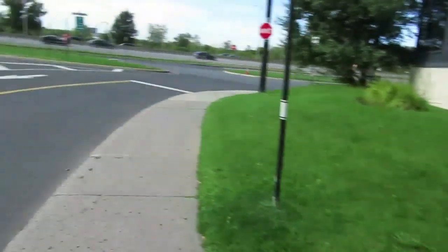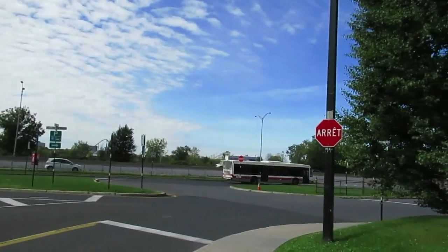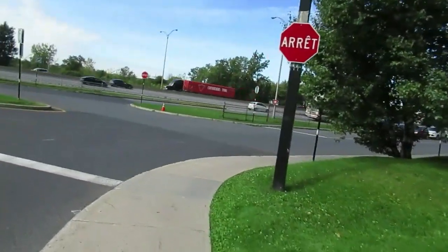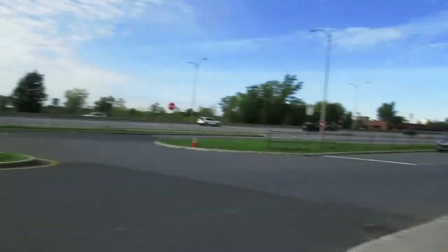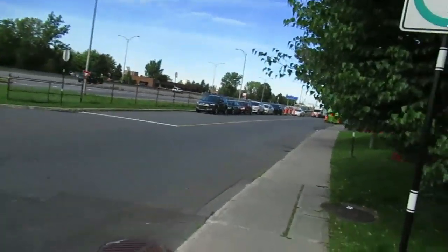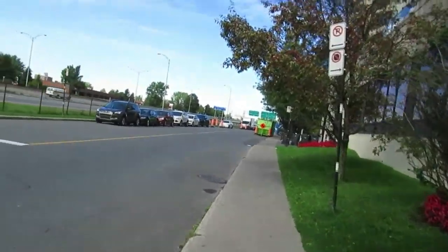Estuaire. Somebody tell me what that means. I don't know. Whoa, look at that. That's an old second gen RTL bus. That's the second one I see already. Since I'm not a fan of the RTL's hybrids. Oh, don't tell me the wind's coming from the east. That's not good. Does that mean I'm going to have to walk backwards again?